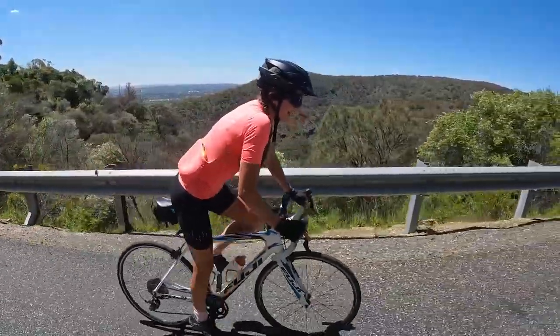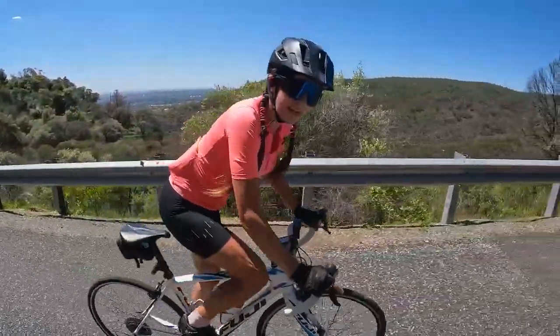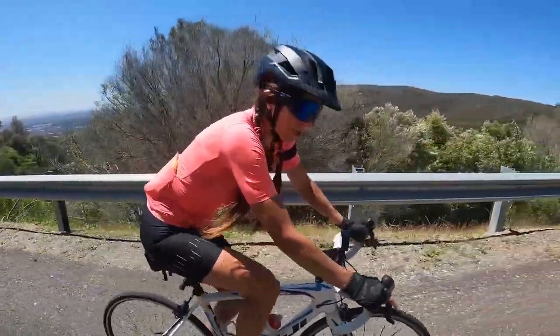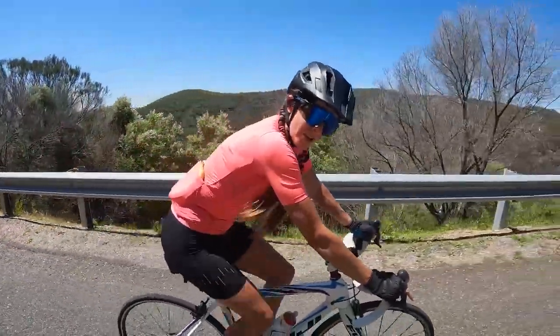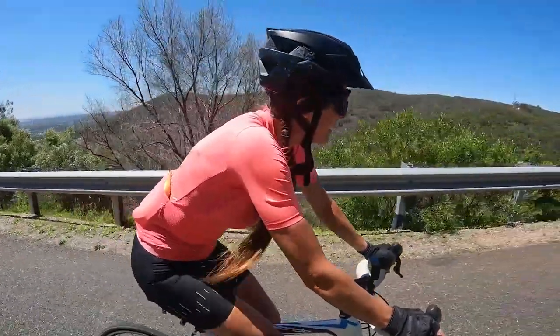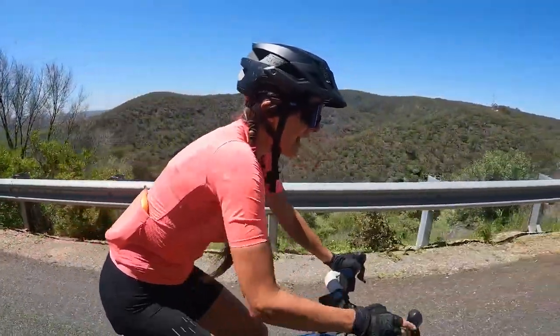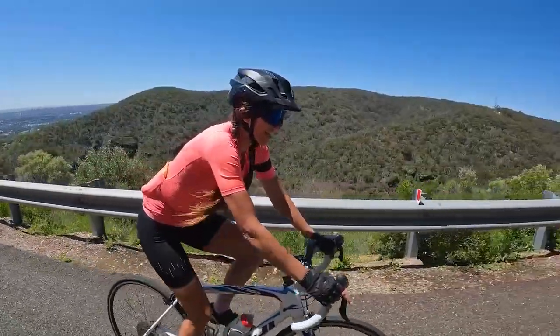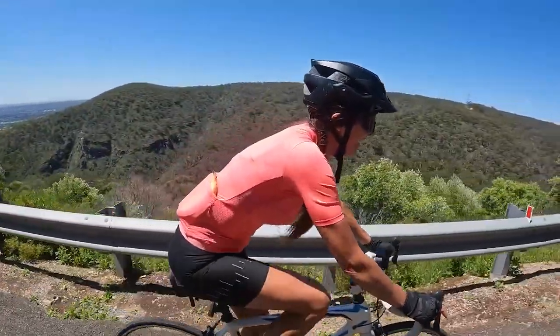The reputation of Norton is bigger than the Norton climb itself. So many people are so scared to do this, but it's not that scary. It's actually a beautiful climb and relatively easy. It's not like the other ones we're going to do after this, they're more challenging.